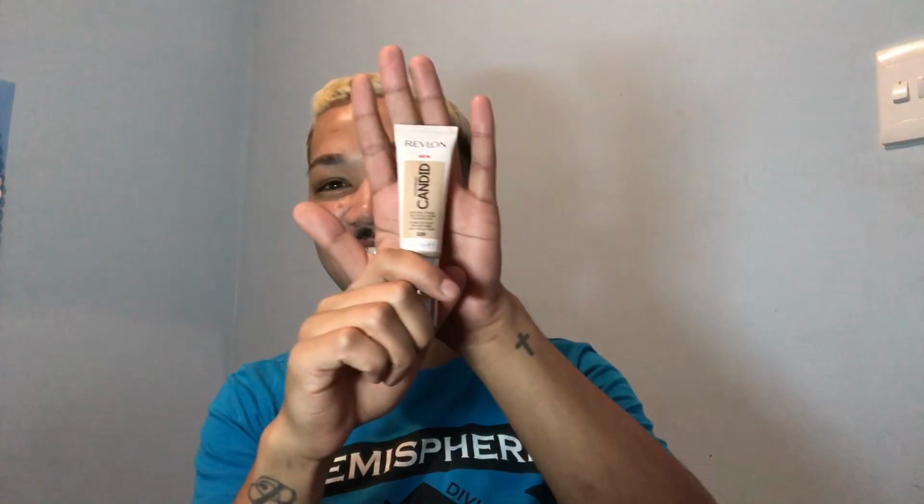I don't know when I'm gonna use this anti-aging. And then I got Revlon ColorStay foundation. I had this before and I don't like it. We're gonna see. Then we have the fave. This one covers. This is the Revlon Candid Photo Ready Foundation. This one does the things, and this one is probably my exact shade. It's 220. So we're gonna see.